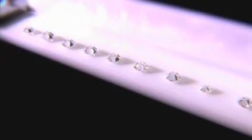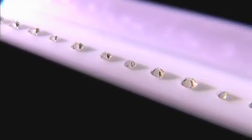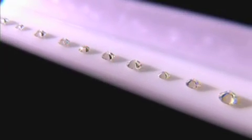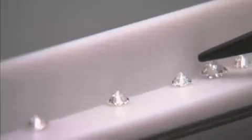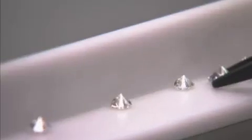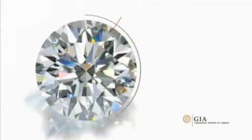To provide a universal basis for color comparison, GIA gemologists meticulously assembled a set of master stones representing the color grades on the GIA scale. At the GIA lab, a color grade is determined by comparing each diamond to a master set that has been assembled by carefully matching diamonds to the original set. Let's take a look at our diamond and see where it falls on the color grading scale. Our diamond received a color grade of G.